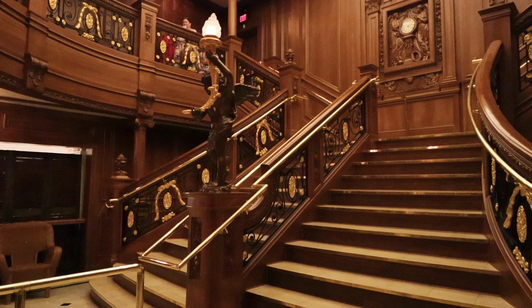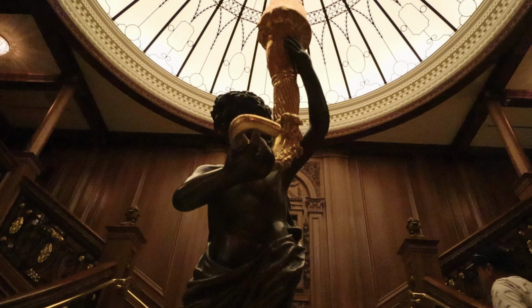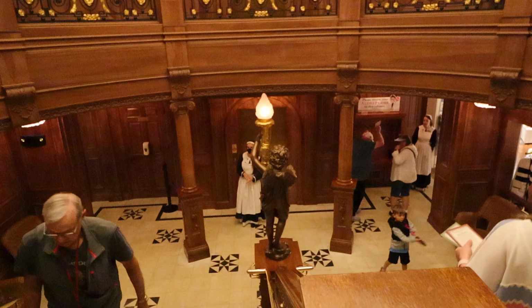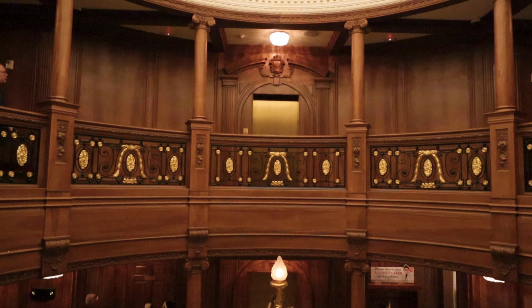Of course, while you're here, you get to walk on the grand staircase. The staircase is an exact replica of the one on the Titanic and cost $1 million to create. All of the gold here is real gold leaf. And while we were here, we were even treated to some live music.